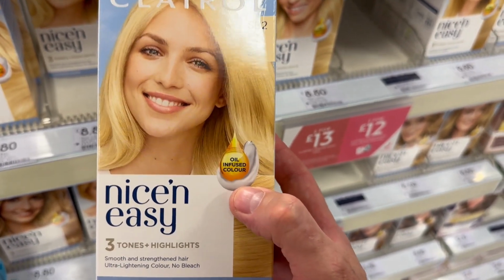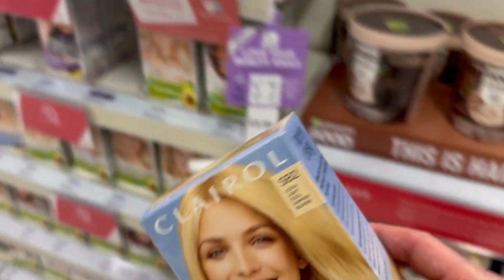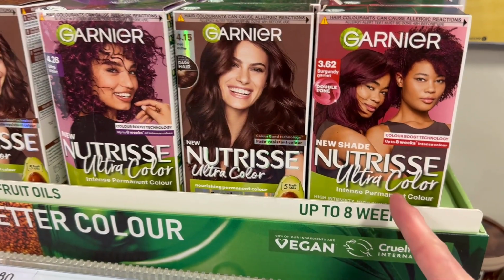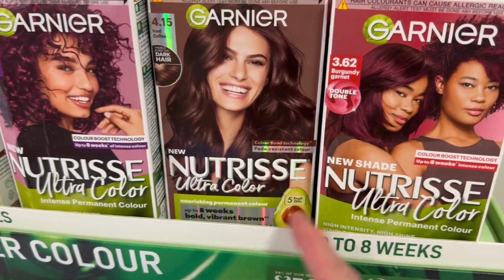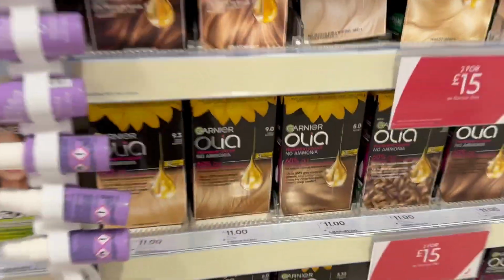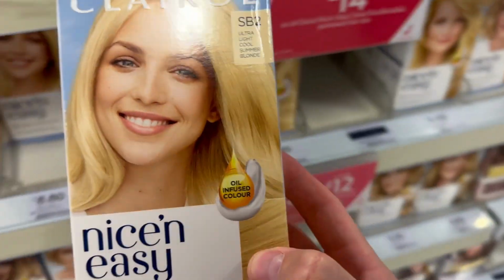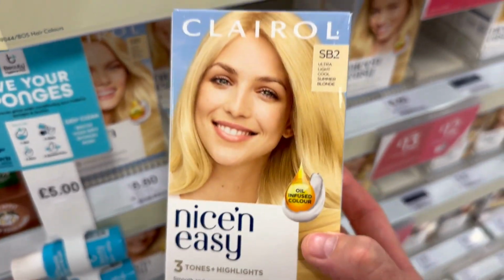This is also oil infused, because we know from the Nutrice over here, which is their big point, is that it has oil in it. And there's this Garnier one down here, which is the Olia, that has oil in it as well. So they know that the oil factor is a big marketing point.